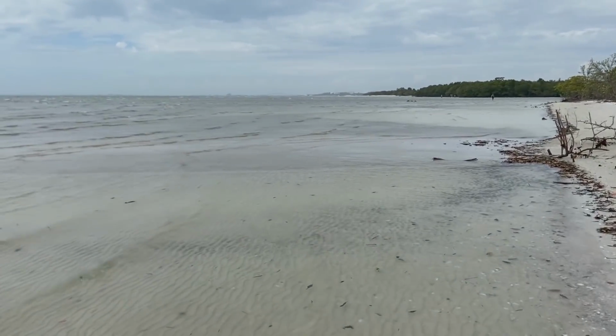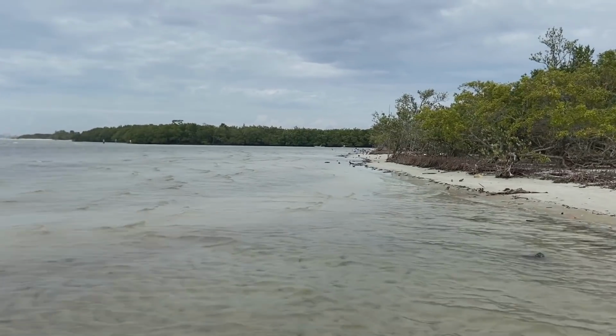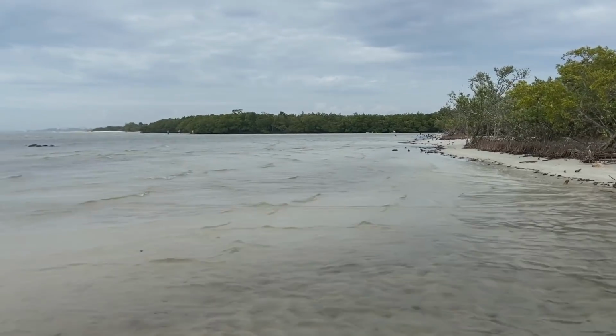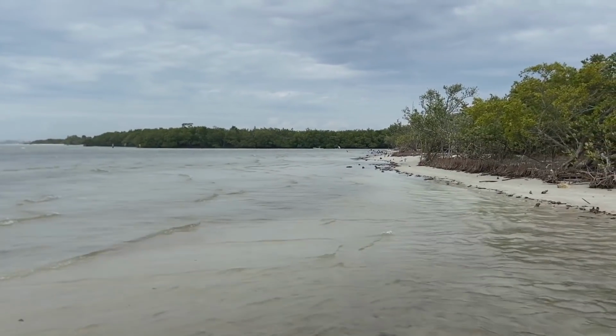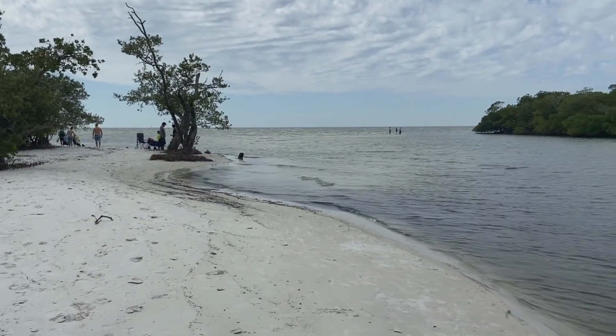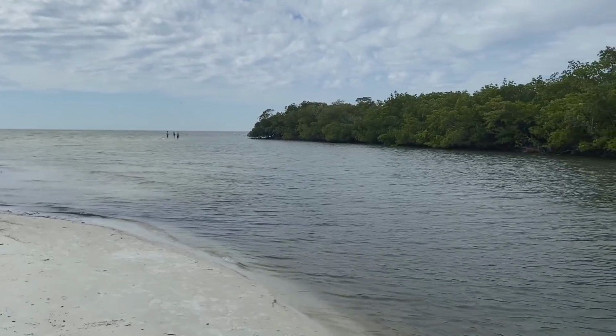Go exploring. I think it would be great for little kids because that fear of anything happening to them is not really there. The water is very shallow. I'll show you. Way out you can go and it's still quite shallow. See, look at those people all the way out there. Still shallow. The water's probably, I don't know, maybe to their knees.